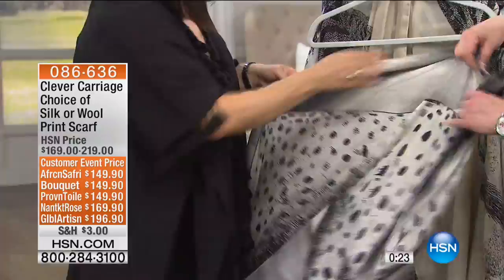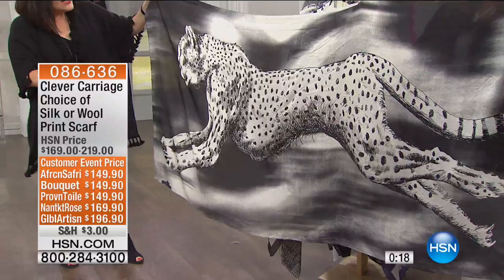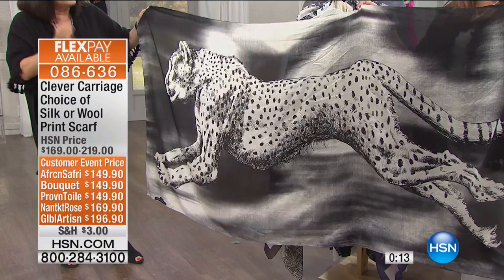Oh, is that pretty? Okay. And if you want to, it looks amazing on a couch. It's 100% tabby silk, which is a mulberry silk because they eat mulberry leaves. So it's got this gorgeous quality about it. If you eat good, you feel good.